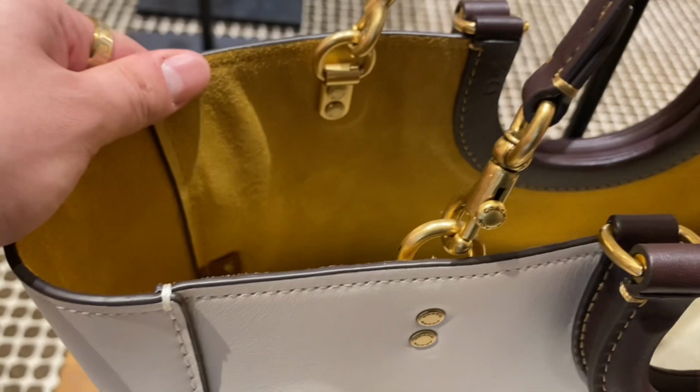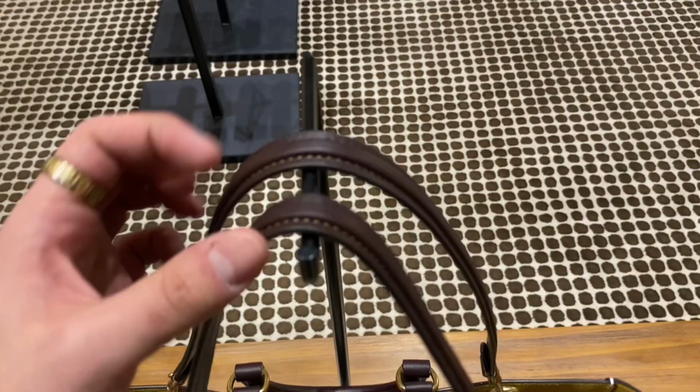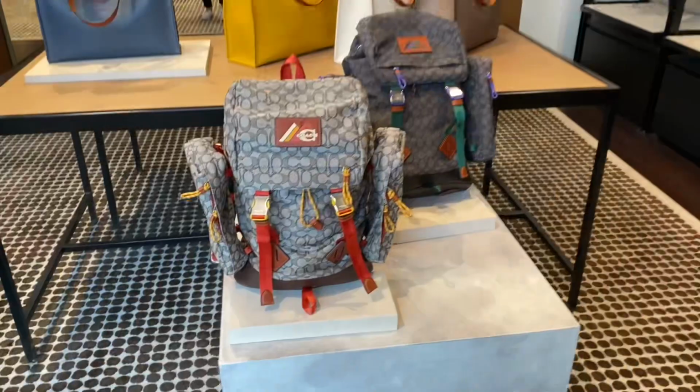Has like an oxblood handle, I think. That's really pretty. All the colors are gorgeous. But if I had to pick one, of course it's the red. I am a mad sucker for Coach red. Girl, they really know how to do the reds.